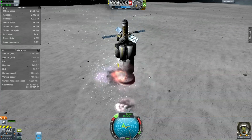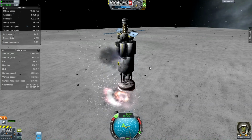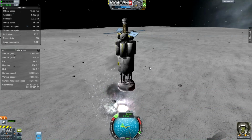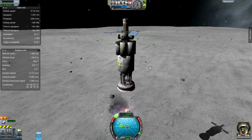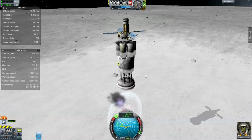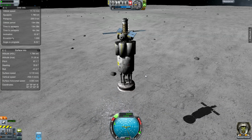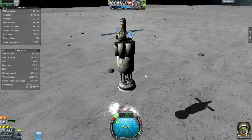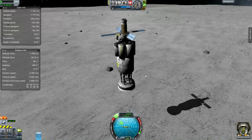I had one of these with the 400 meganewton, and those things would literally tear the spacecraft apart half the time if you fired them at ground level. Not so much because of the acceleration, more because of the wind resistance. So there we are, we're just going to try and bring this thing down as carefully as possible. And yes, we're completely blasting a hole in the moon here. Yep. Come on. Adjust yourself.